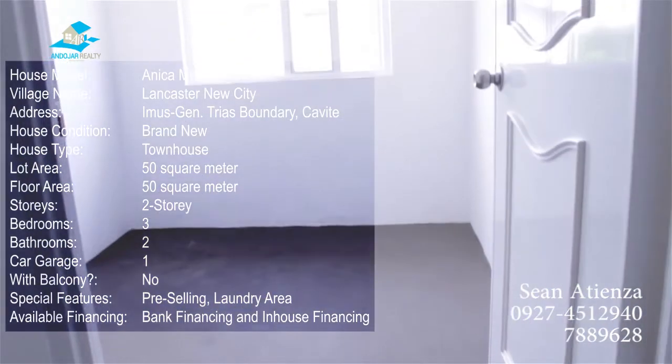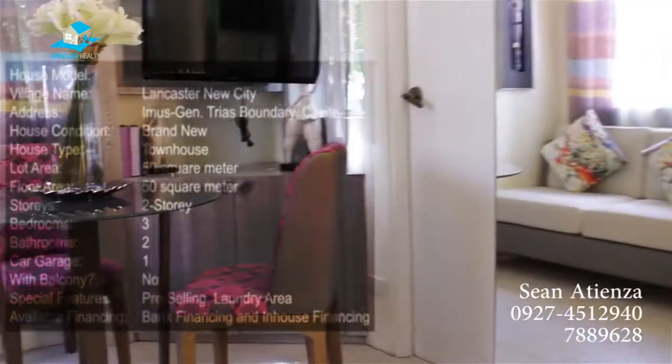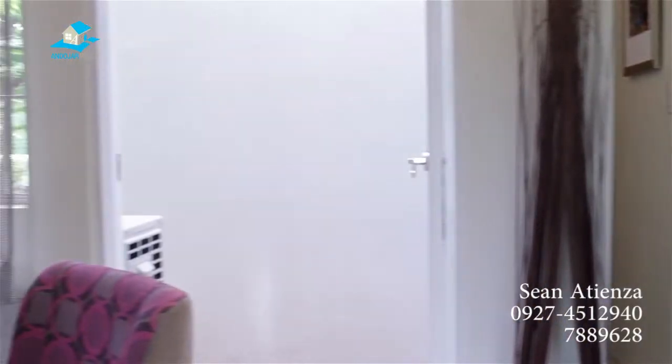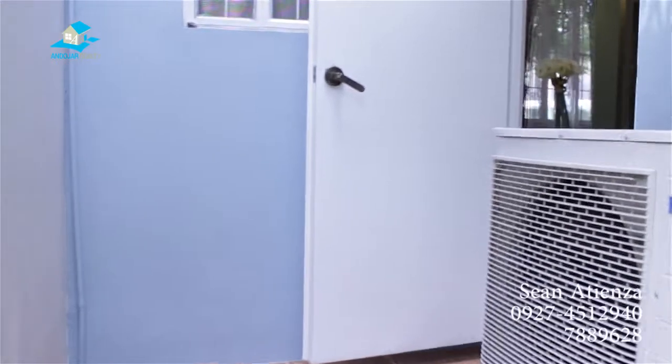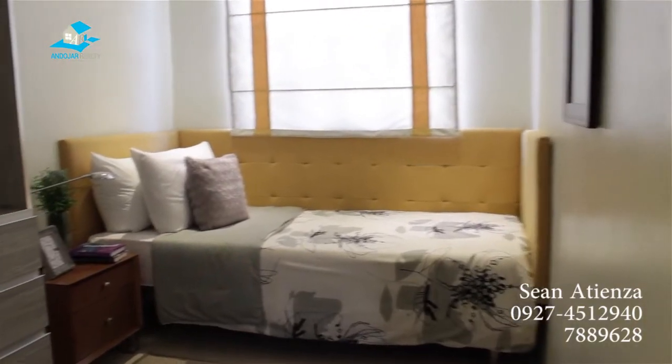Houses finished with GI sheet roofing, steel casement window, painted exterior and interior wall finish, tiled kitchen counter, and bathroom flooring. And the floor is cement finished. Experience one of the best-selling units in Lancaster Estates.